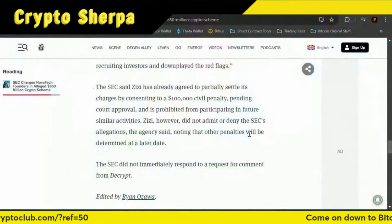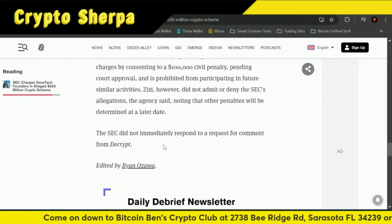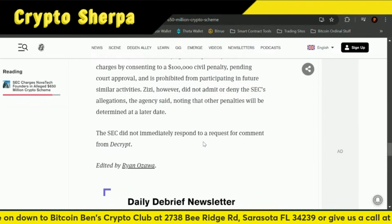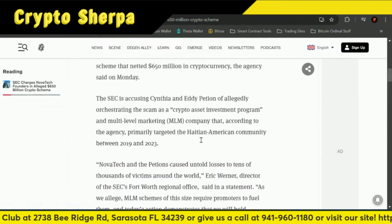Eesh, nasty. Now, the SEC said Zizi has already agreed to partially settle its charges by consenting to a $100,000 civil penalty pending court approval, and is prohibited from participating in future similar activities. Zizi, however, did not admit or deny the SEC's allegations, and the agency said the other penalties will be determined at a later date. The SEC did not immediately respond to requests for comment from Decrypt, but that's probably because, again, it's an ongoing case, and you never want to disclose information out there.